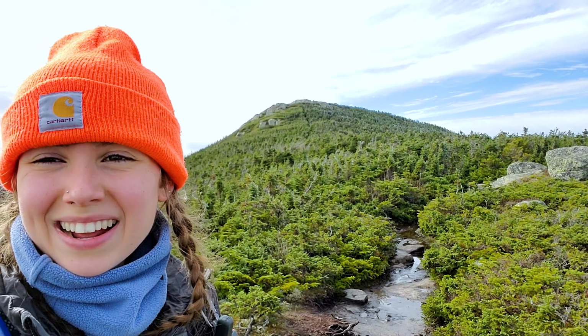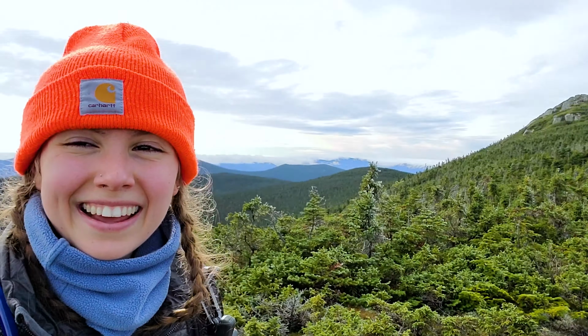Well, that's South Twin just right up there and behind me. We are so close, you guys, and the undercast is hanging out. So awesome! How wonderful is this day? Here we are at the summit, South Twin Mountain. Wow, it is just gorgeous up here. What a great day.